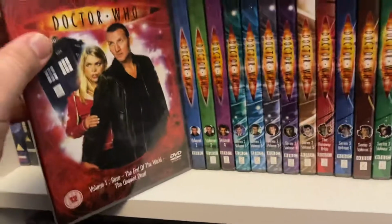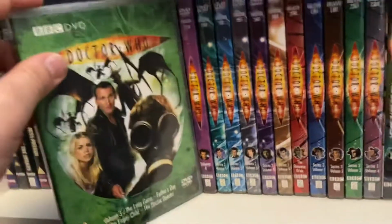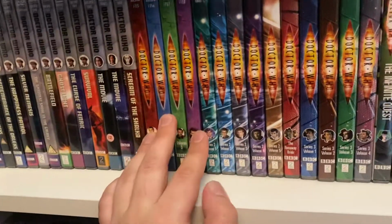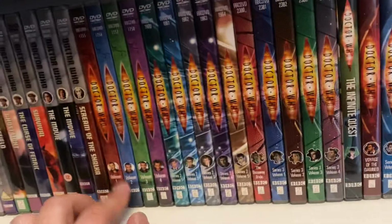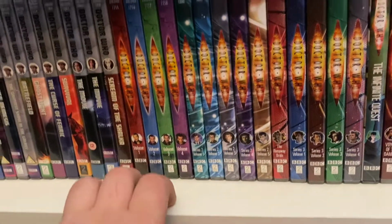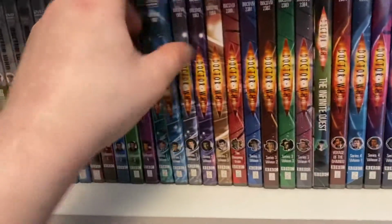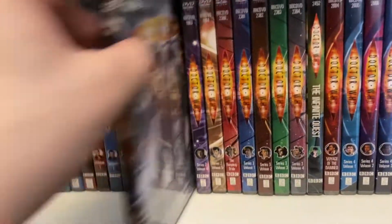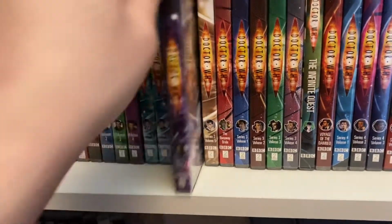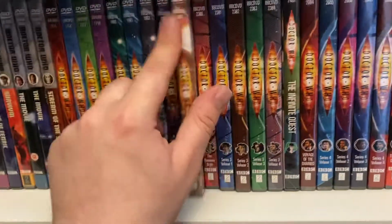So Series 1 Volume 1, Series 1 Volume 2, Series 1 Volume 3, Series 1 Volume 4. So that's all Eccleston's run. Absolutely my third favourite season of Doctor Who from Modern Who, after Series 10, Series 4, and then Series 1. Series 2 Volume 1, Series 2 Volume 2, Series 2 Volume 3, Series 2 Volume 4, sorry, Series 2 Volume 5. Great artwork. I do love that artwork there.